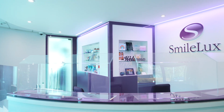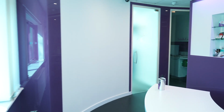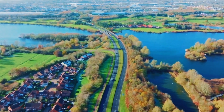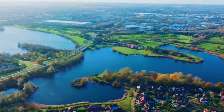Welcome to our lounge. It's a large, spacious area for our patients. The whole building is designed in curves because it's a rectangular building. Milton Keynes is unlike any other city. It has lots of roundabouts. It's based on this kind of American grid system.